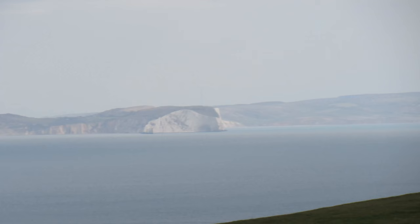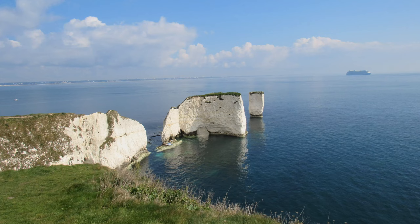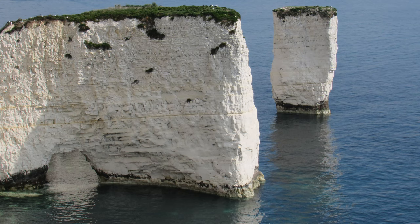Well, it's very hazy out there. I can just about make out the needles of the Isle of Wight. So let me tell you a bit about it. Old Harry, that's the stack furthest out. And then Old Harry's Wife, which I can't quite see, it's around the side there. It's a much smaller stack. In fact, I think it crumbled into the sea in 1896. There's only a small bit of it left.